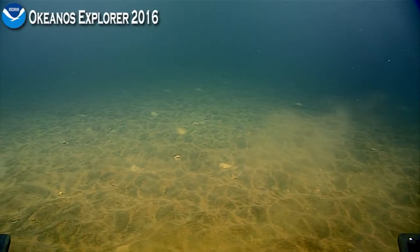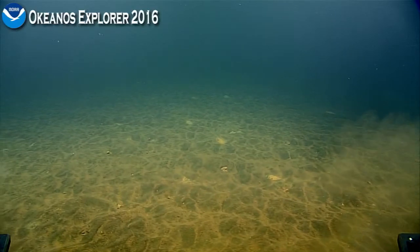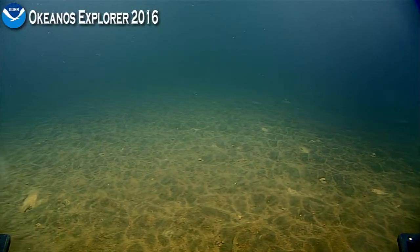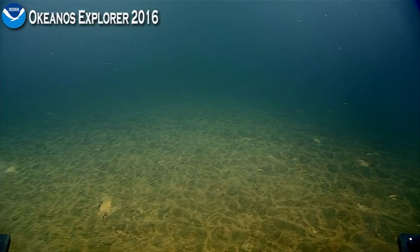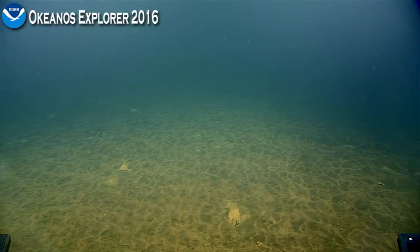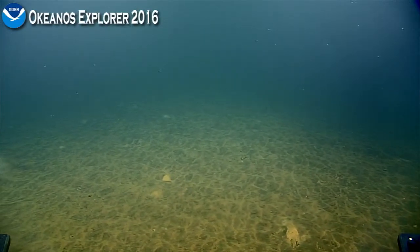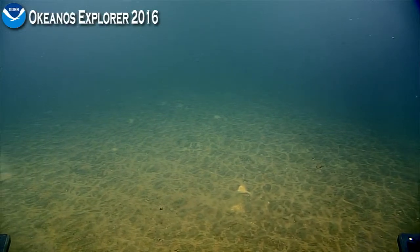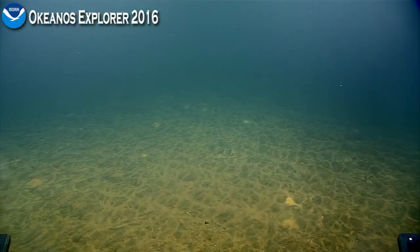If there are lots of little fish, shouldn't there be some big fish? Yes, there should, and we've already seen one, that commercial snapper that darted by, so I will certainly expect others. It seems like there's plenty of oxygen down there.